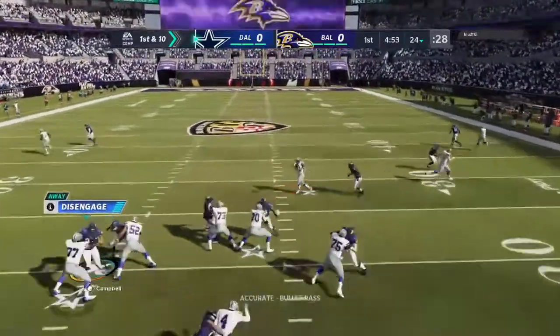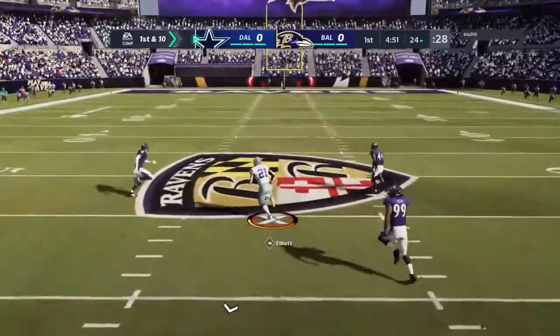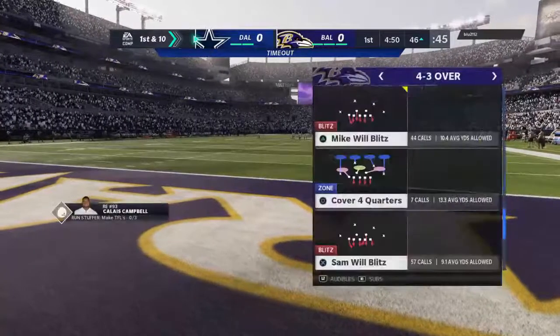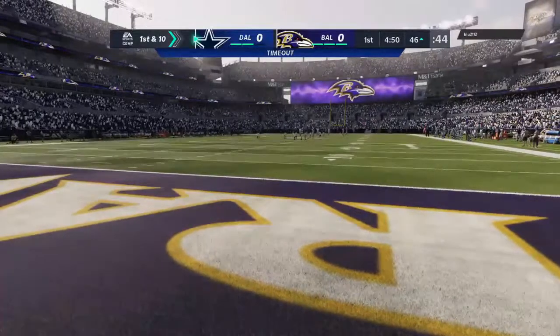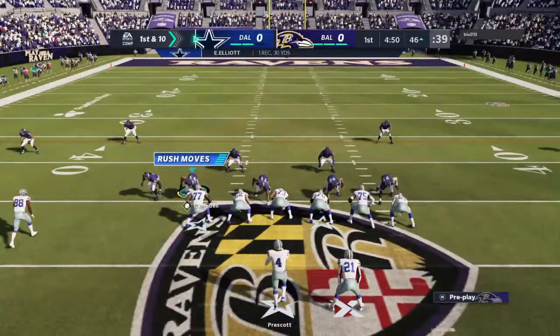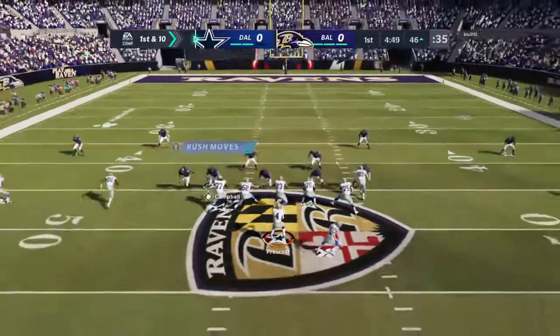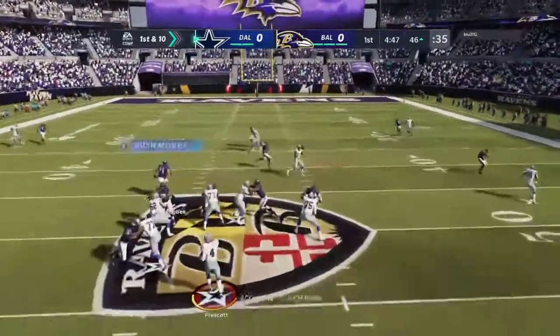A first down throw for Prescott. And he's got Ezekiel Elliott. And he'll be taken down, but not before they work it across midfield. To Ezekiel Elliott. And now before this first down play, we're going to get a timeout here. First down. They'll have 2 remaining as we step aside here in this first quarter.